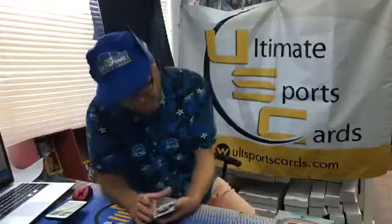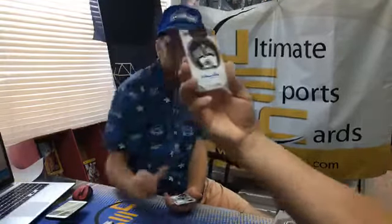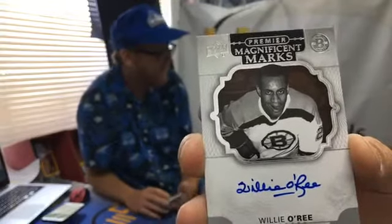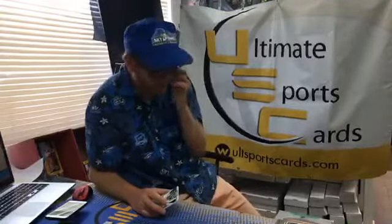I like when we hit this guy. We've been hitting this guy over this year a lot. Okay. Oh, Magnificent Marks, and it is Boston Bruins' Willie O'Ree. Oh, yeah. He was... Absolutely. Look at the nice signature on that. Good old school. Congratulations, Ann Margaret. It goes to you once again. Oh. Nice hit. Good job, Ann. Ann Margaret has caught up to George. They're both happy. I'm happy if they're both happy. Yeah. Let's try to get everybody else a hit.